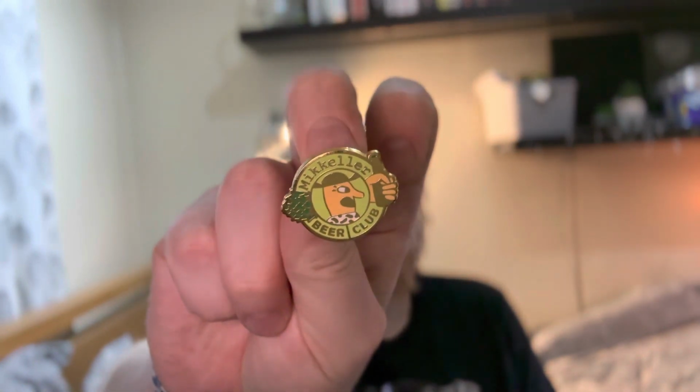But it reminds me of, and I'm a big fan of Mikkeller's Spontan series. For me, it's taken me back to when I was getting those beers on a regular basis, when I was part of the Mikkeller Beer Club. Fortunately, Brexit ruined that for me.